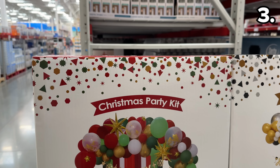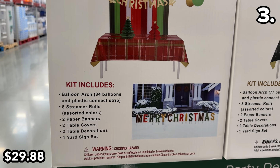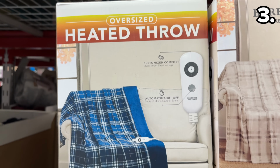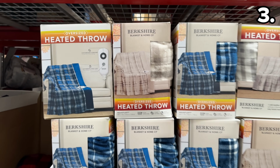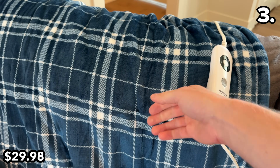If you are ready for your year to completely fly by, there are some new Christmas and New Year's party kits for $30. Now, as I welcome us all back to reality, as the weather has yet to even cool off for many people watching right now, these oversized heated throws for $30 will be ready for you when the time comes from the Berkshire brand.